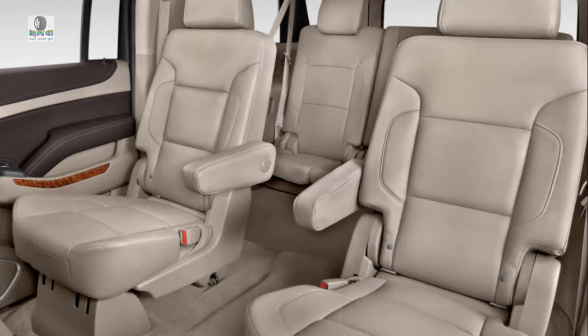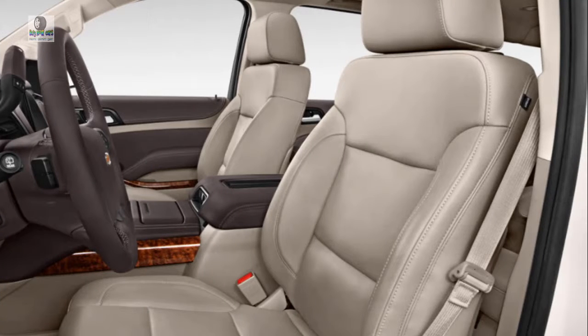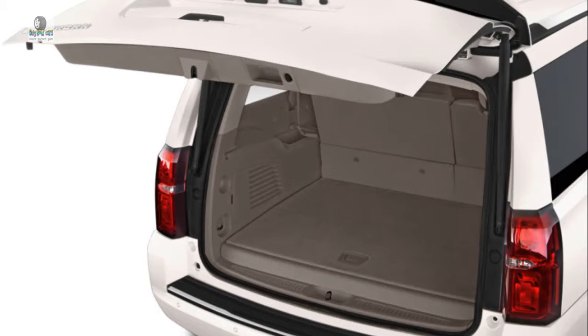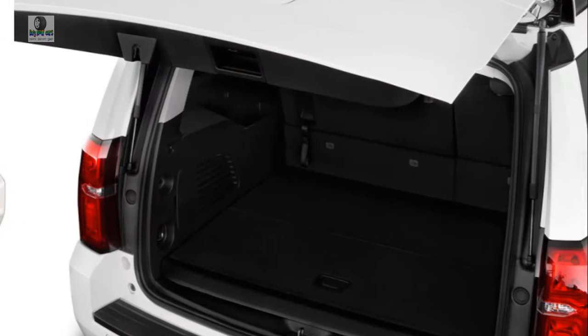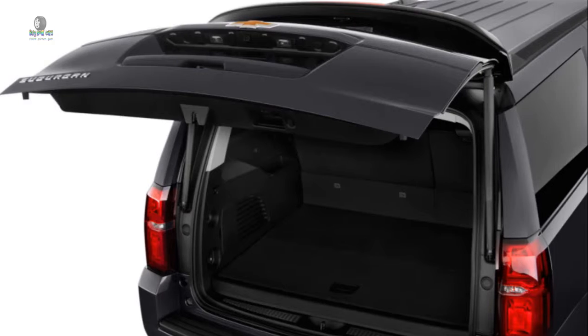Pros: powerful engines, a lot of standard equipment, passengers have plenty of space. Cons: there is very little information at the moment. Expectations: improved equipment, new exterior and interior colors, stronger engines, 10-speed automatic transmission, new MyLink infotainment system.